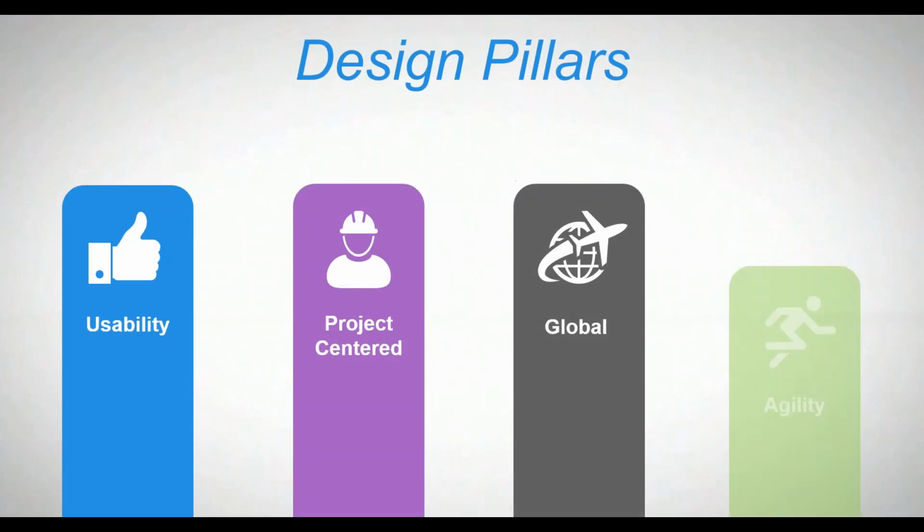We knew we had to address the functional side of things, but how you do it and the design is how we're different. All aspects of the project lifecycle are covered in BST, but we went further. In the design of the product, we focused on a few key tenets that we thought were essential in the development of software today. First and foremost is the user experience and ensuring usability, while we deliver a project-centered and global solution that is agile and can adapt to your needs moving forward. And I'll describe each one of these as we continue.